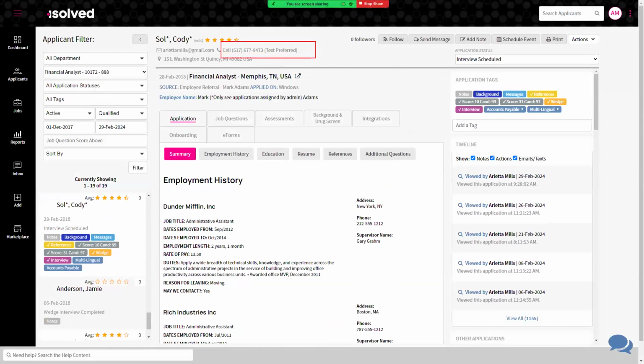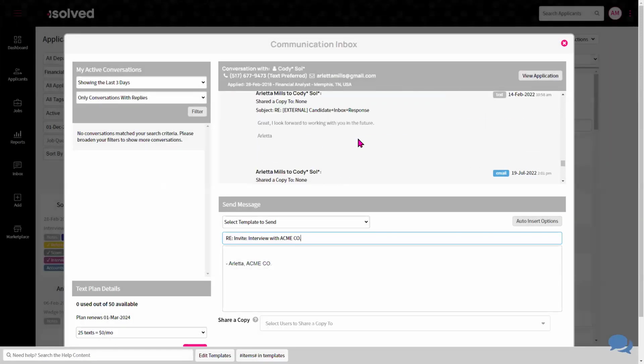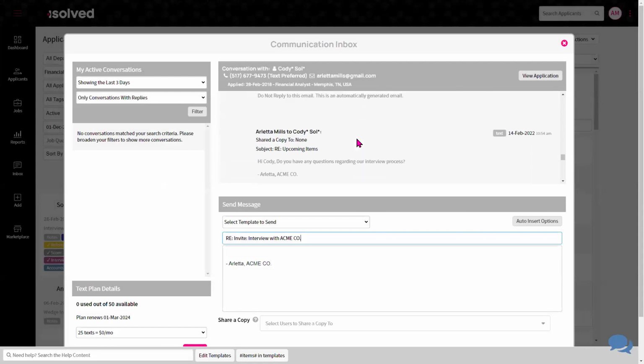Cody, he prefers to be texted. And this is a trend we're seeing in today's workforce. So within ISOB, you can send out email and text messages right here from the solution. So I sent Cody a text message and he got a text message from an actual phone number, but it wasn't my personal phone number. I get to retain my privacy.